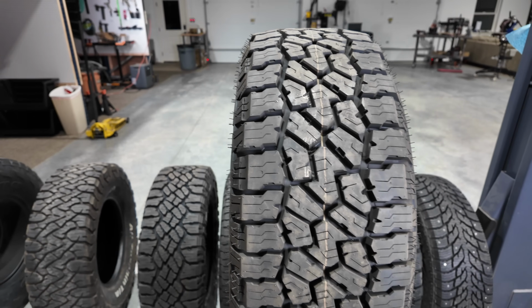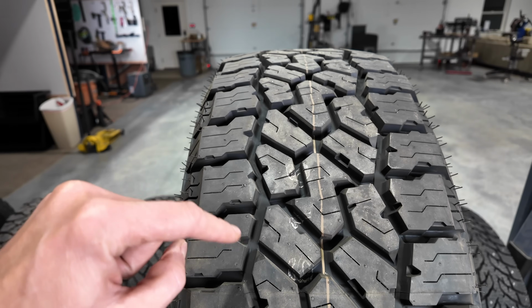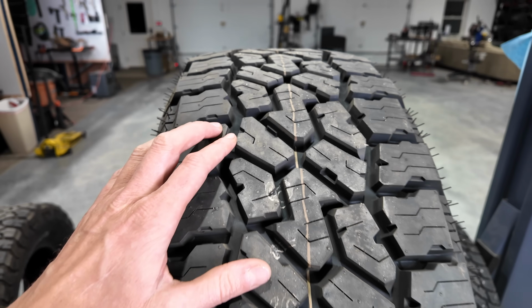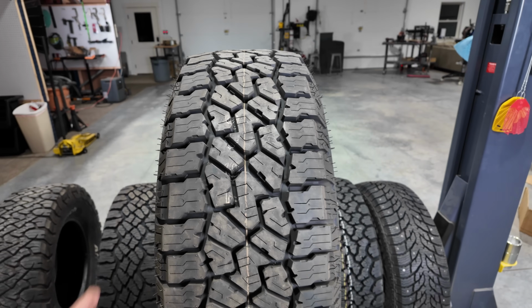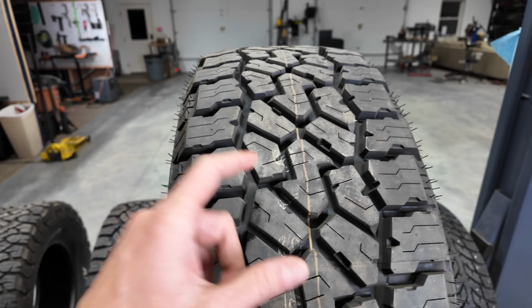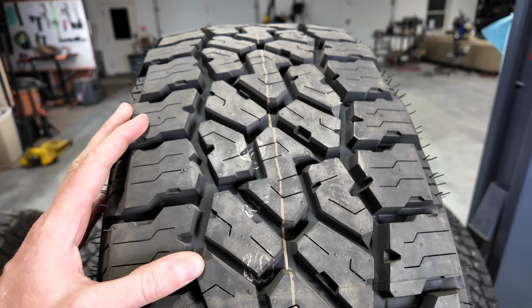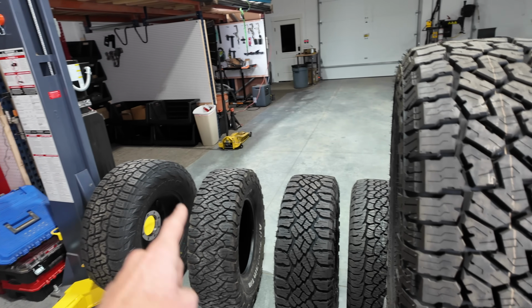This tire has a 60,000 mile warranty. One way that they get there is it has extremely deep tread. That gives you that extra life. There's only one downfall to that. When you have this deep of tread, one of the weaknesses you could see in this tire is its weight. It is a little bit of a heavier tire compared to some of the other tires in the category.